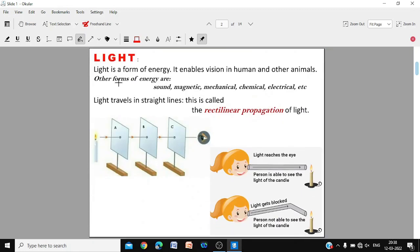First of all, let us see what is light. Light is a form of energy in the same way as sound is a form of energy. Magnetic energy is energy, mechanical energy, chemical energy, electrical energy. In the same way, light is a form of energy. It enables vision.